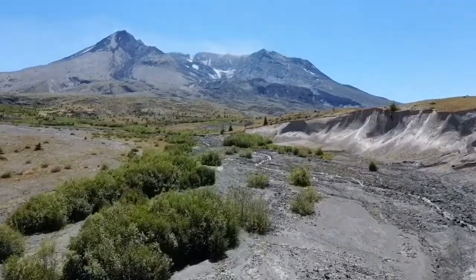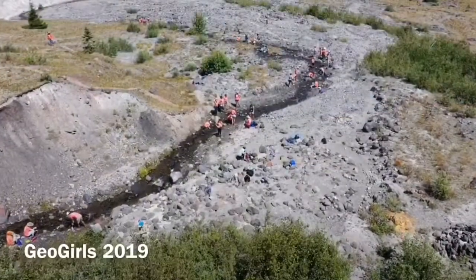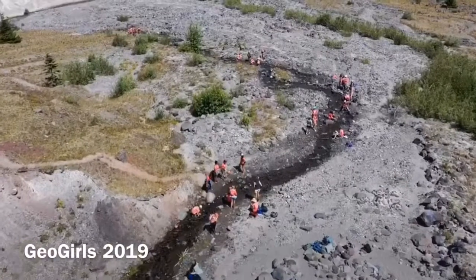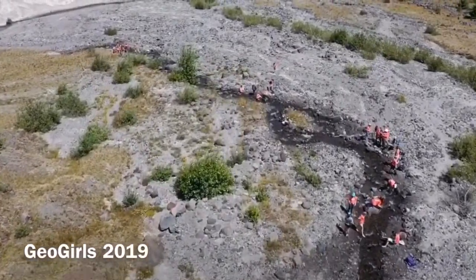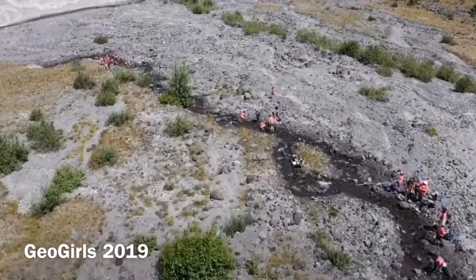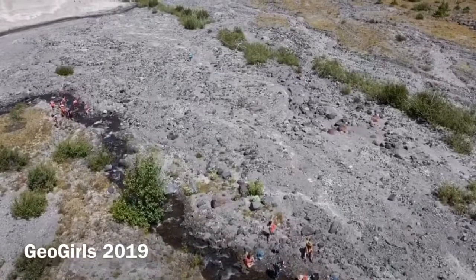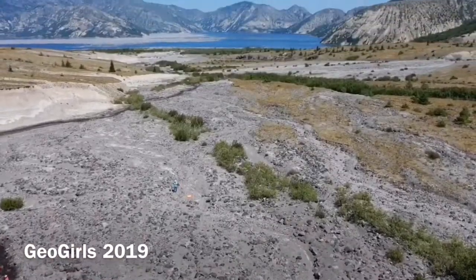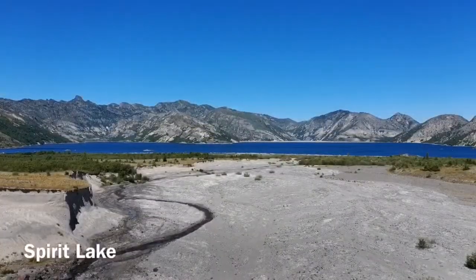And we get to do all of this work with a vast array of collaborators. The Geo Girls are a group of middle school girls, about 25 of them, who came to the Pumice Plain to learn about hydrology, stream ecology, and the geological history of Mount St. Helens. These streams flow from Mount St. Helens in the south directly north into Spirit Lake.